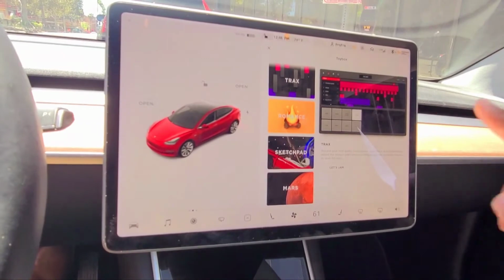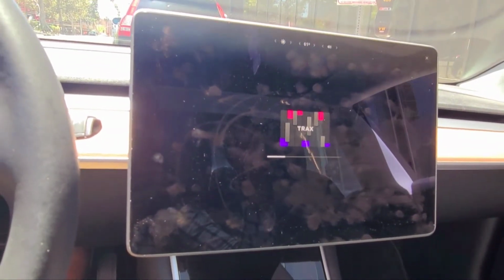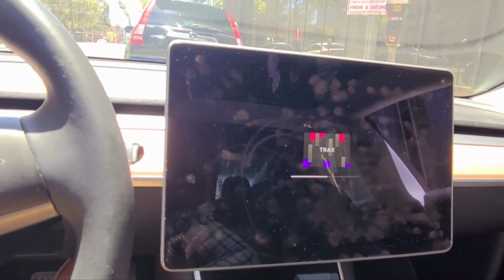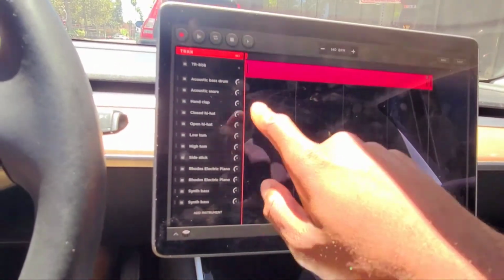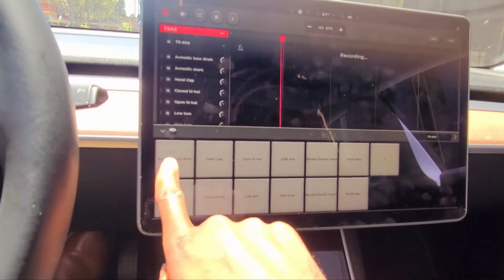Tracks is pretty cool if you're someone who's maybe into, let's jam. Maybe you make your own music or your own beats. This is your own studio, dude. So Tesla allows you to have your own studio with tracks. Look at this. This is so crazy, man. You record, look at all this. You could actually put different beats here.